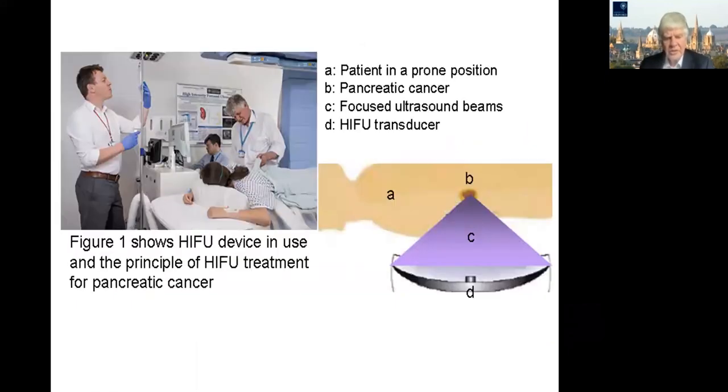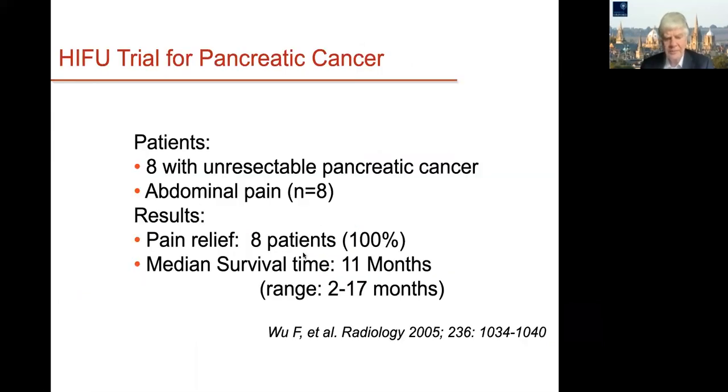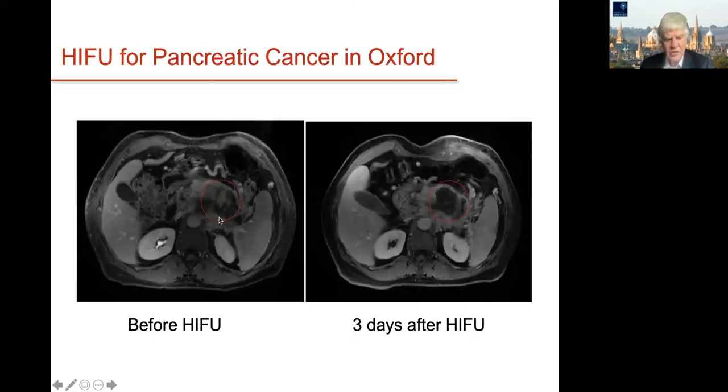Pancreas, we are just starting to look in more detail at the pancreas and treating pancreatic tumors. We're doing 2 studies now. One is ablation and one is targeted drug delivery. Professor Wu had previously treated patients with unresectable pancreatic cancer with abdominal pain, and found the pain relief happened in all the patients. It wasn't a cure, but did increase survival. Here's one that we've just done in Oxford with pancreatic cancer, maybe a little bit difficult to see, but there is uptake there before HIFU, and uptake has gone post HIFU.